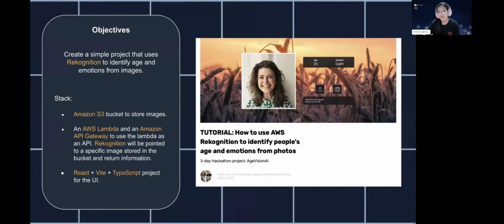So our objective here was to create a simple project using Rekognition to identify age and emotions from images. Here on the right is a screenshot of our blog post on the Metatoad website. We actually have a tutorial there on how to do the whole project, and the links for it will be shared in a few minutes if anyone is interested.